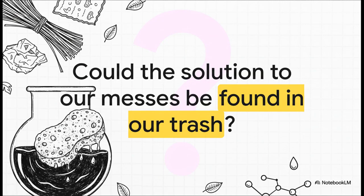And that really leaves you with a pretty amazing thought, doesn't it? This technology shows that all the waste we create, everything from fruit peels to old paper, isn't just a problem. It might just be an incredibly valuable resource, holding the key to solving some of our biggest environmental messes.